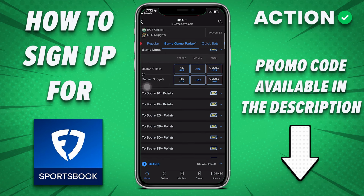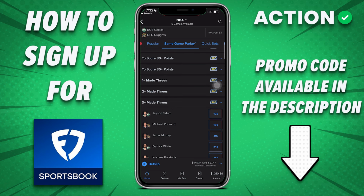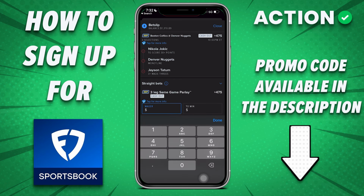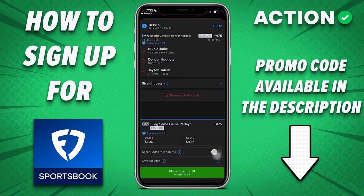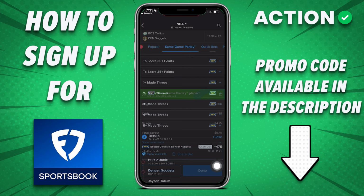So Jokic, 30 points, take the Nuggets money line, and then I'll take Jayson Tatum, 3 threes. That's going to pay out plus 475, so $1 wins $47.50. Let's again put $1 on it, place the bet. There you go. You can share the bet. You can reuse the selection, so I can keep this in my bet slip. I can add more bets to it if I wanted to. One same game parlay that's plus 450, and then add a couple legs and get it to 10-1 or 20-1 or whatever you want to do.